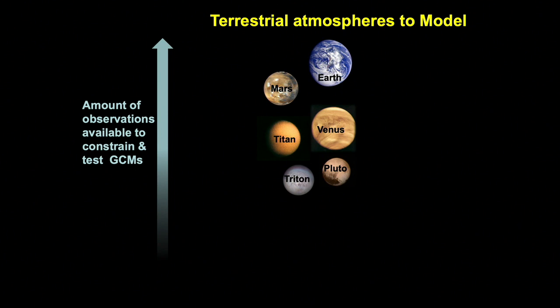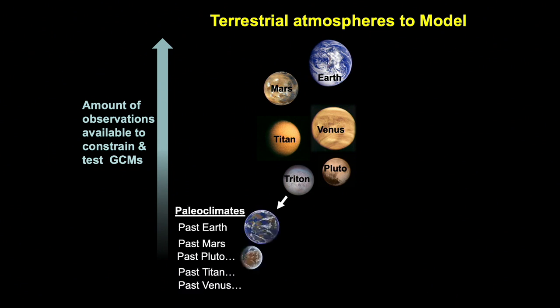I say we, it's our team in Paris, but many other teams around the world. We have also been able to test them to do paleoclimates. This was discussed earlier today, but even for ancient planets. So you can see here, I show that with the amount of observation available to constrain the GCM. It's interesting, for instance, that even if we don't have direct access to the meteorological data from past Earth, we can test our global climate model on past Earth because we have geological records to do that. It's the same for Mars, for even Pluto, and so on.